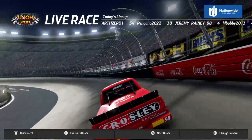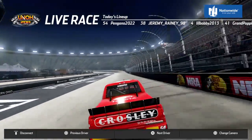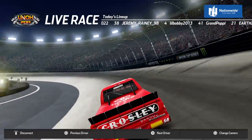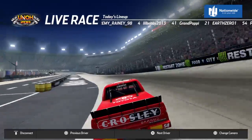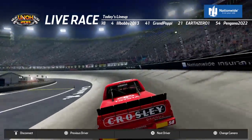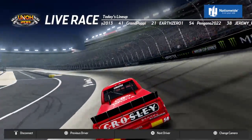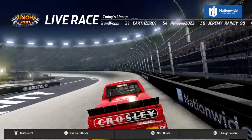You can hear that going back to Pagano. He's just in the gas. His Toyota Tundra really winding around this track. Comes out of 4 nice and clean. You can see the way he's getting around this track, the way he comes out of 2 and the way he comes out of 4.